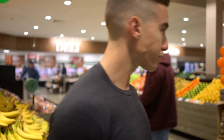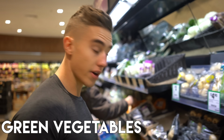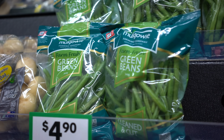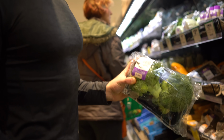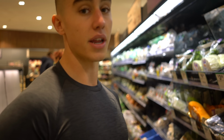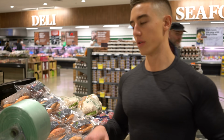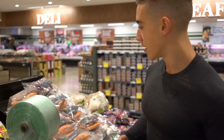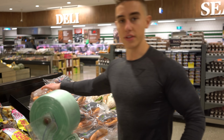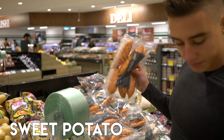Start with the veg. You guys know I'm a big fan of these. Very easy. We'll get some of the broccolis as well. All the broccolis. So don't forget about your veggies. Even though we're bulking, you need the fiber, you need the micronutrients. We're having one meal with potatoes, so whether you go white potato or sweet potato, it doesn't really matter. But I just prefer the taste of sweet potatoes, so sweet potatoes it is.